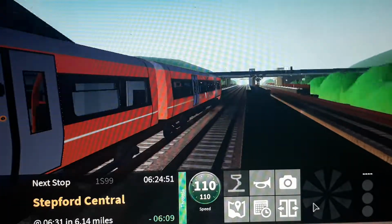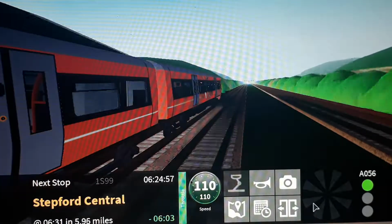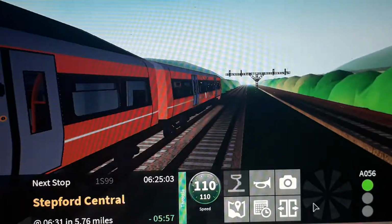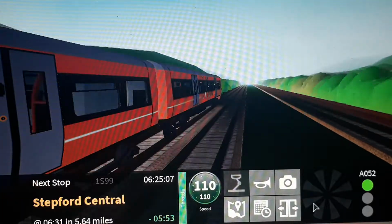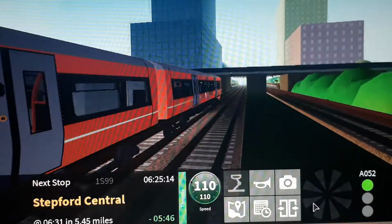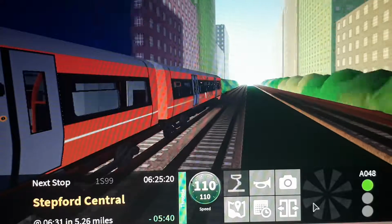Passing Bewley Park. Trust me, guys. You should download Roblox if you're playing on a tablet, or download Roblox from Roblox if you're playing on a computer, no matter if it's a Windows or a Mac, they both run. That's a class 68, guys, over there, and that was East Berrily.